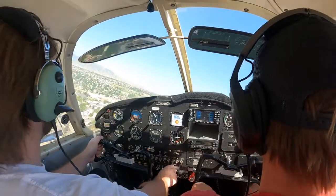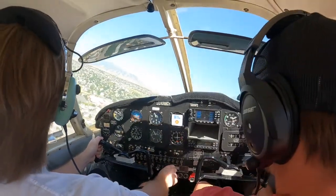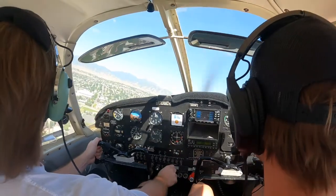South Valley traffic, Skyhawk 5-1 Victor, holding short runway 3-4, will be 3-4 departure, right closed.